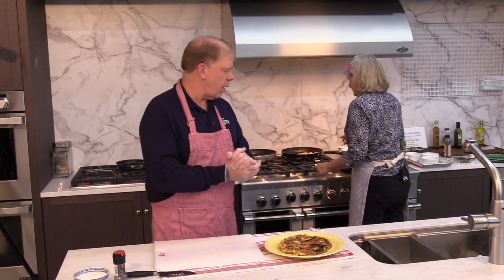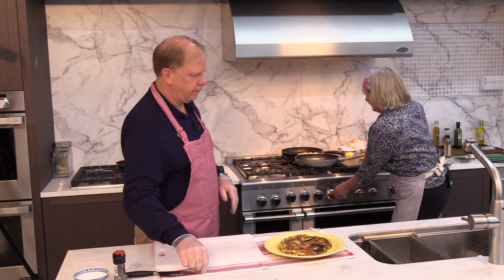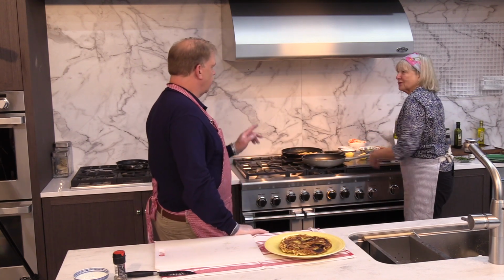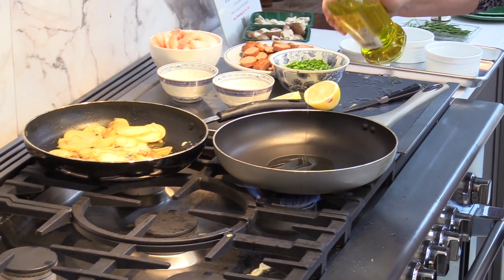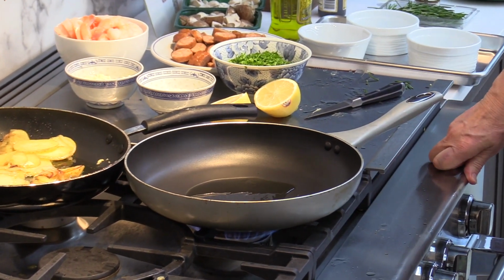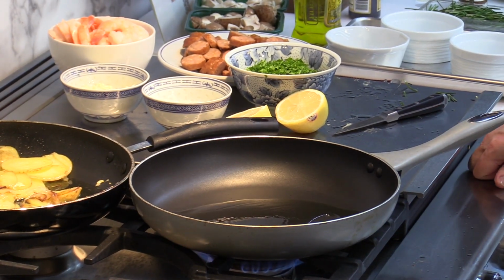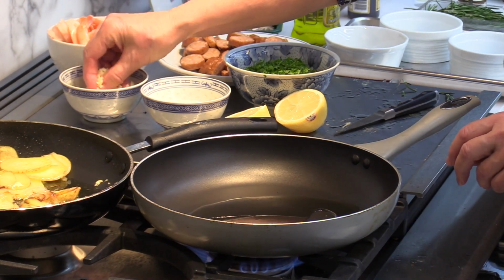Now let's move on to our number two appetizer, which is? We're going to do shrimp with garlic. So these are pretty quick. You can just go to the store and get some garlic, or you can use raw. Just put a little bit of olive oil, let it heat up. Hear it sizzling a little bit. Put a little bit of garlic.